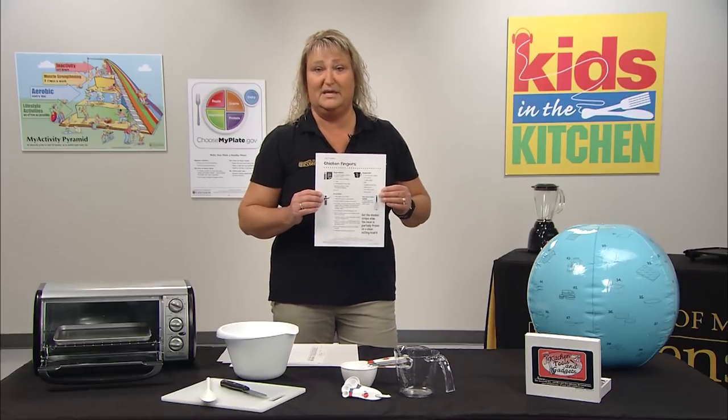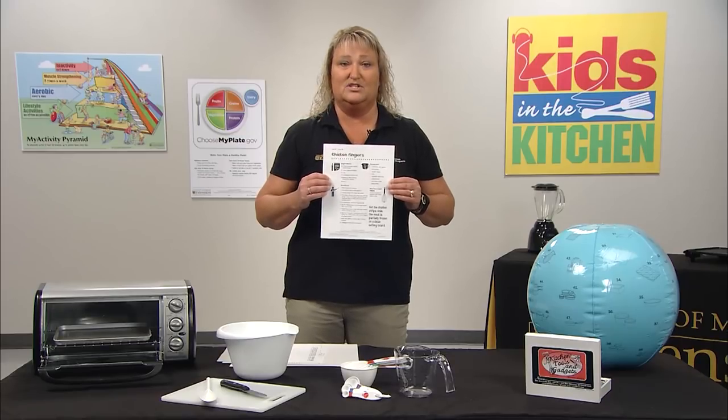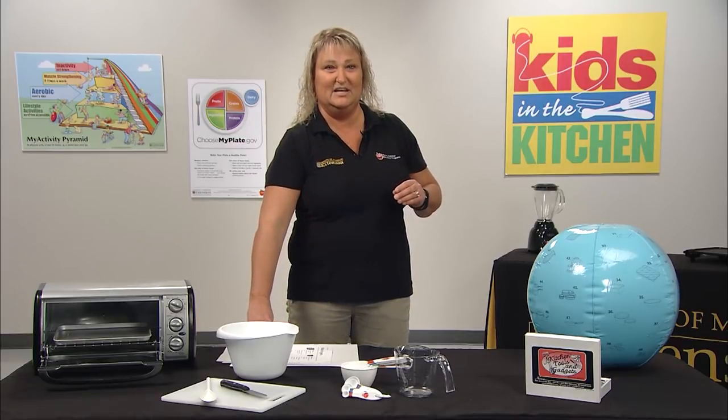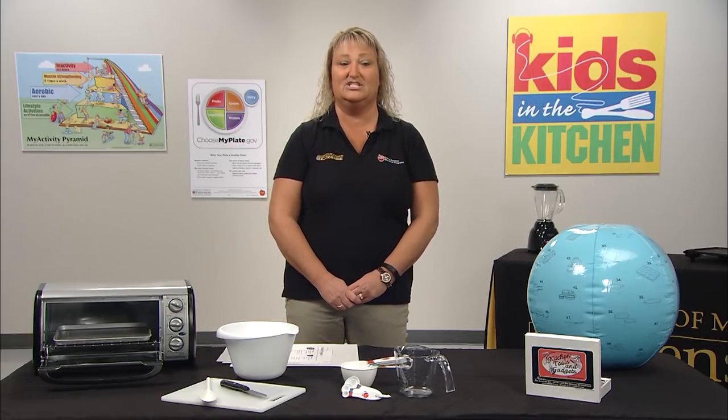This is a fun recipe. It is a little more complicated. You will probably have to help them a little bit, especially when it's handling of the chicken. I always tell them there's no magic number when it comes to how many times you wash your hands in the kitchen, but when you're dealing with fresh meat like chicken, you're going to wash your hands several times. Can't help it, and it's a good practice to get into. So that pretty much wraps it up for the protein group, and don't forget to kick it up.